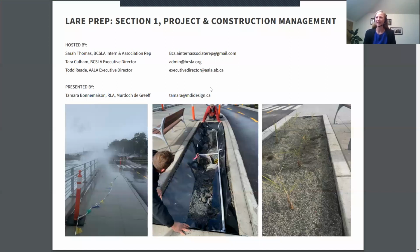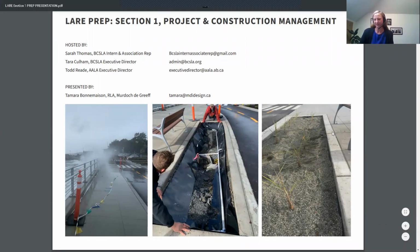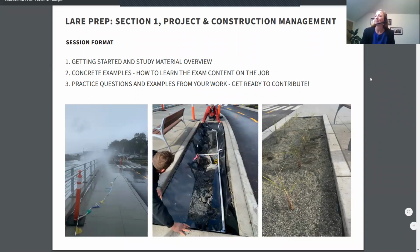So I'm going to be talking a little bit about the LARE Prep Section 1. I just want to make sure that you can see my full screen here. Okay, that looks right to me.